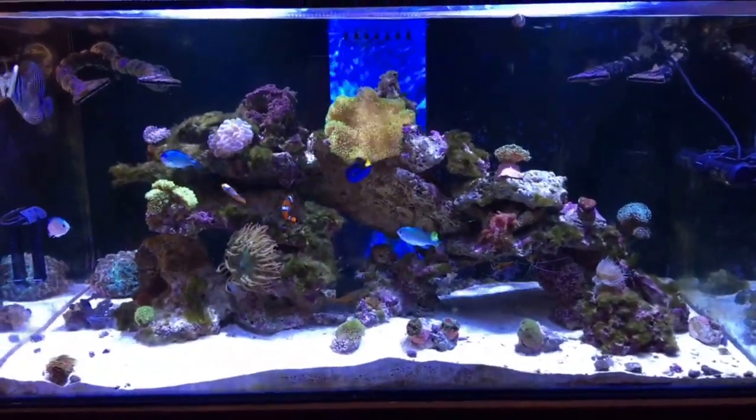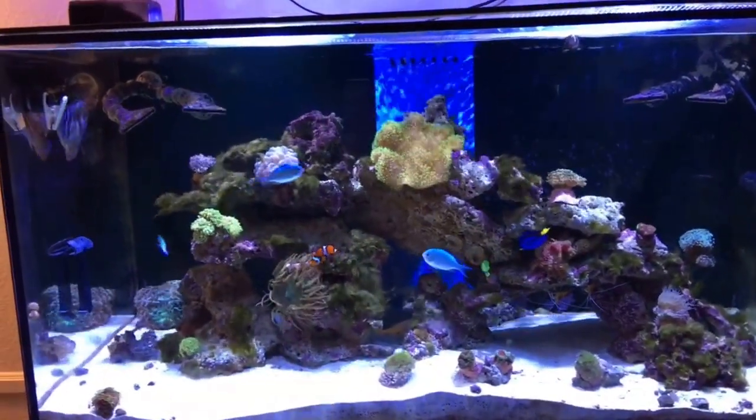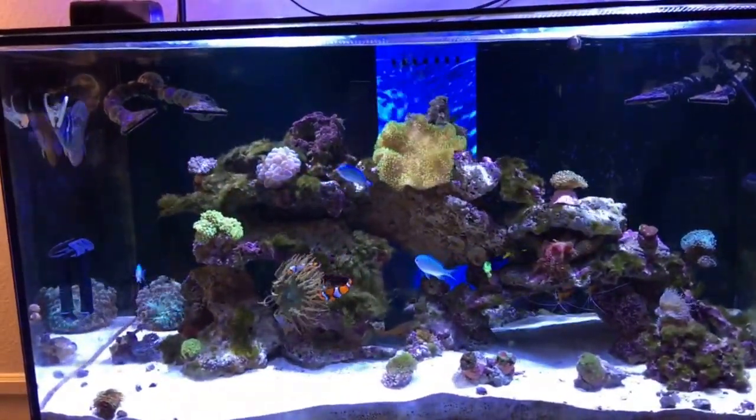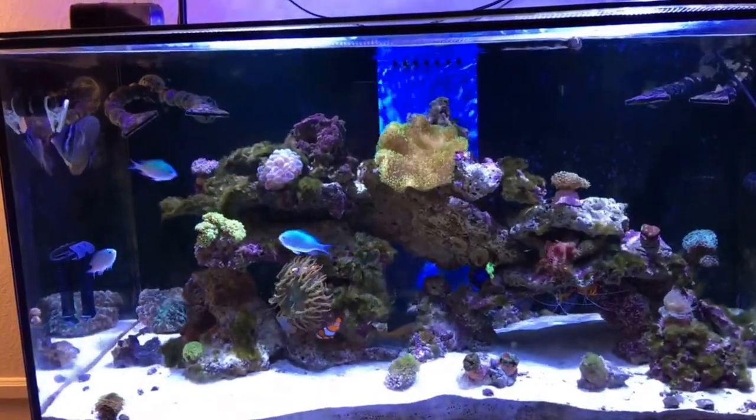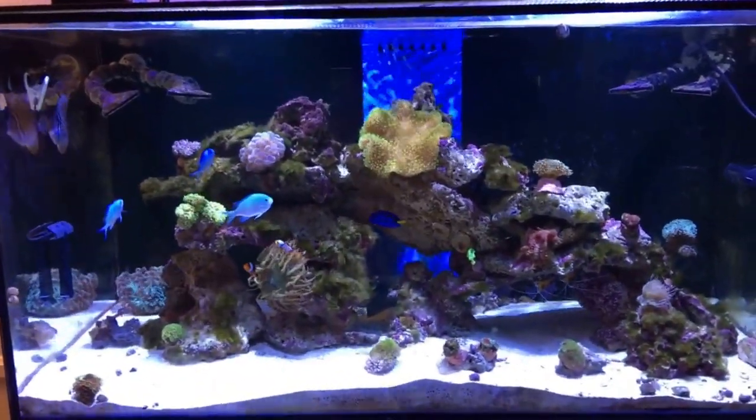So here we have the tank with the Gyre 150 installed, so the flow's improved markedly. I also added a hippo tang and a yellow clown goby. The hippo tang is out and about and doing well.